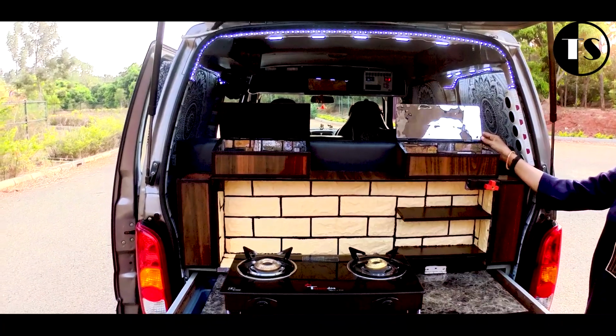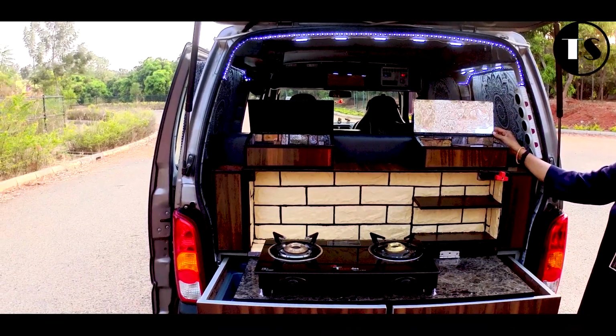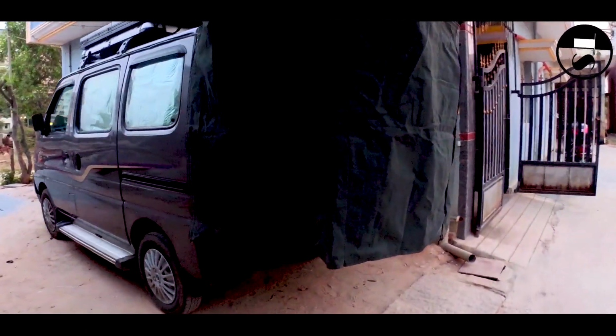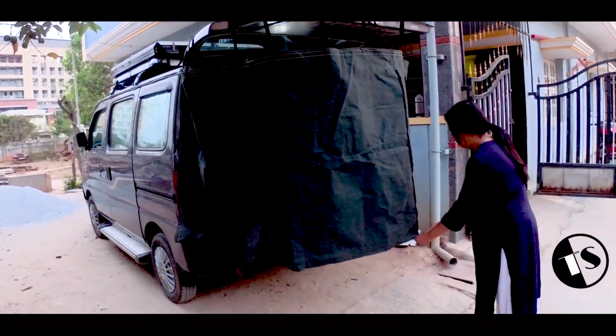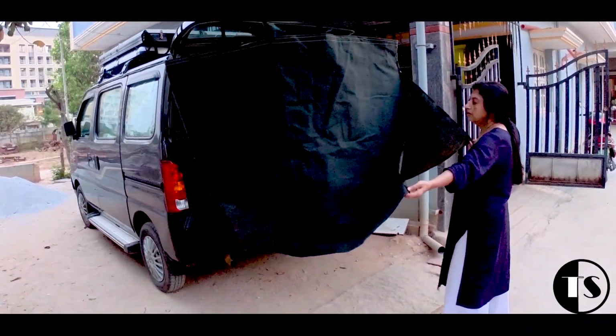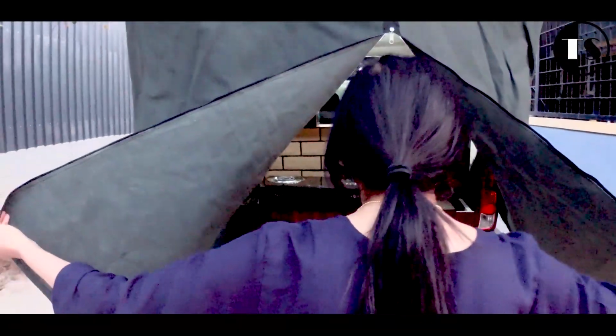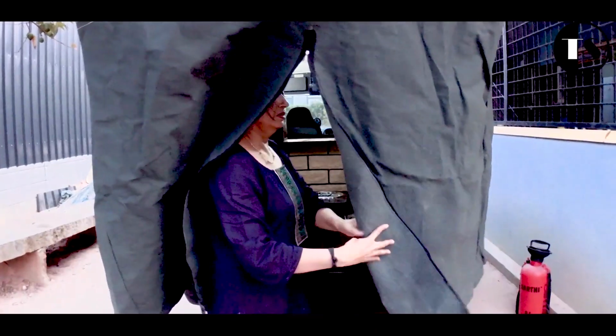And previously during our camping experience, we have seen winds and dust were a big issue. Since it's open outside, and strong windy conditions were blowing off the flames of the stove. So for that, we have now catered for a canvas tent, which encloses the kitchen. When the rear door is lifted, this serves as a roof and the base for hanging our enclosed tent from behind. So this encloses the kitchen area. It's almost like a room now where we can safely cook.